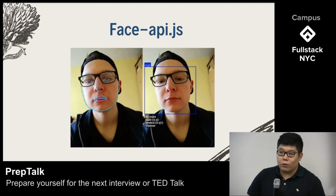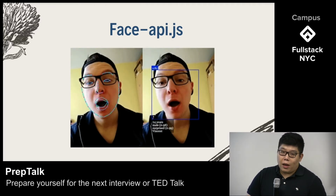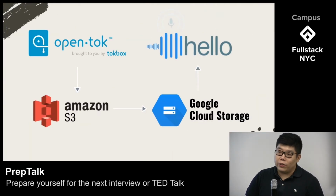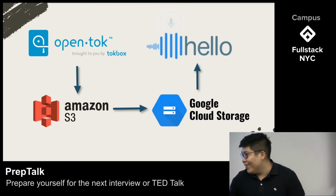FaceAPI.js has a powerful 68-point landmark detection algorithm, which allows it to accurately determine whether a user is happy, sad, along with a few other expressions. This data was stored in our database and parsed to generate an average of the most frequently occurring facial expressions per video. Other technologies include OpenTok SDK, which allowed us to securely archive and record videos, and Google's speech-to-text, which allowed us to accurately transcribe audio. And now here's Solemn Peter.